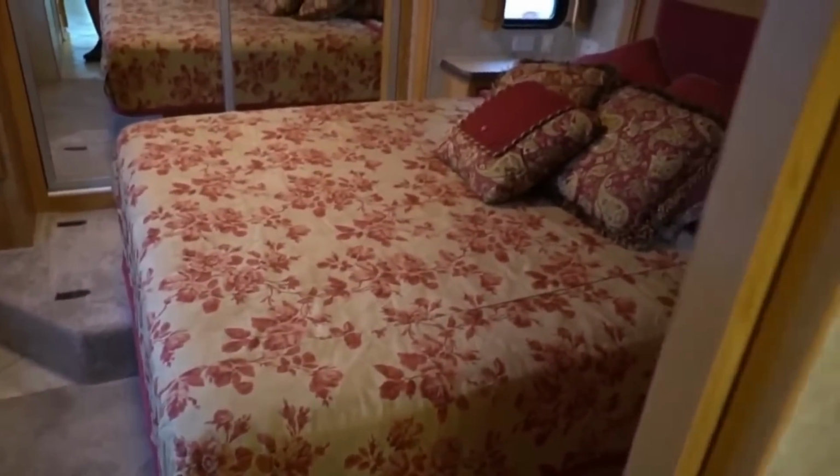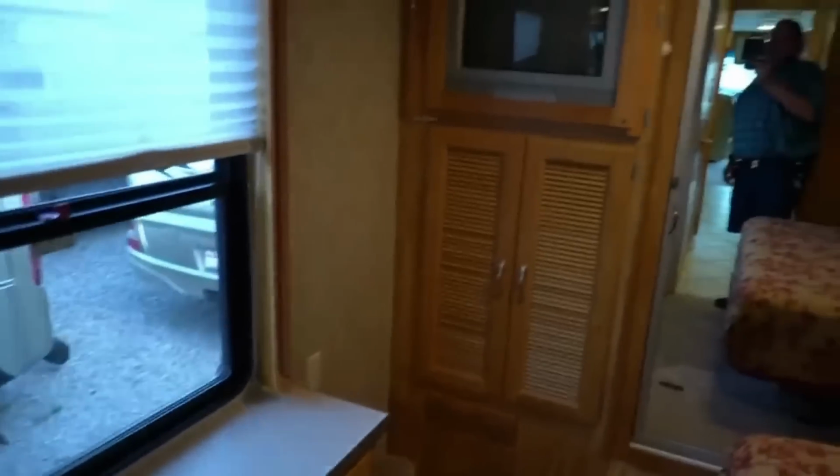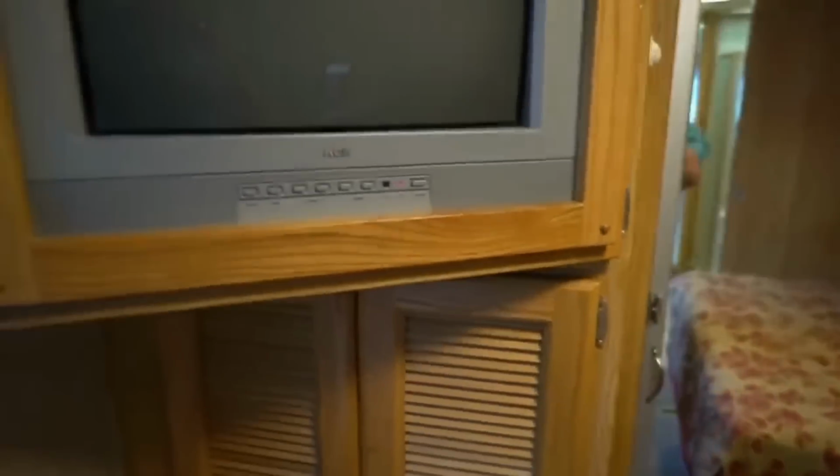And you got some nice touches, like really pretty window treatments. Another fantastic vent fan. They don't cheap out with the fans like a lot of brands do. Step back here, you got a Queen Island bed, TV. Still got the original CRT TV back here, but it's on a swivel that comes out. So you can swivel it around and see it better from the bed.